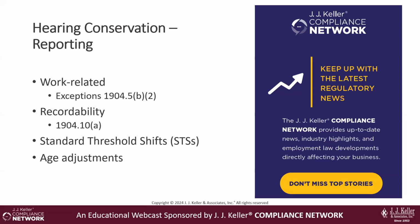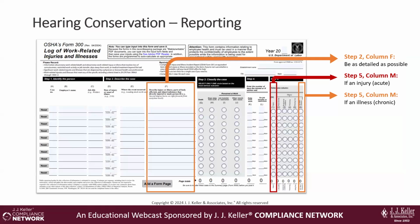Now, OSHA does recognize as we age, our hearing may be affected. So when determining whether an STS has occurred, you may age adjust the employee's current audiogram results by using tables F1 or F2 in Appendix F of the 1910.95 standard as appropriate. So refer to that if that's a situation that you think may be relevant to your work situation and your employees, because they do allow you to account for age. However, you may not use an age adjustment when determining whether an employee's total hearing level is 25 decibels or more above that audiometric zero. And again, that's all explained in that exception.